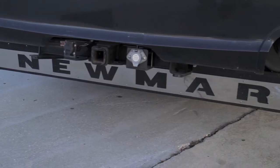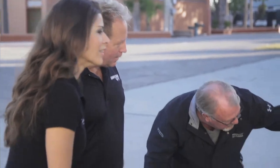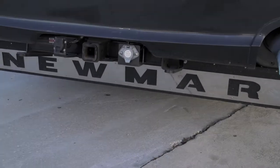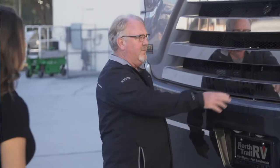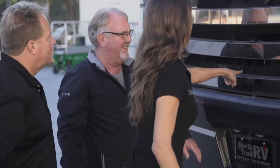Let's talk about the dirtiest part of this coach first. See that mud flap down there? It's pretty dirty, as you can see, and if you walk up, it's a little bit damp. Okay, let me do the test here. Yep. Okay, so Mike, if this is any indication of the kind of dirt we're working with. Yeah, you got your work cut out for you.